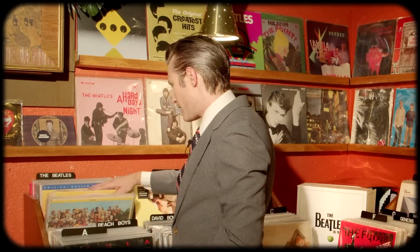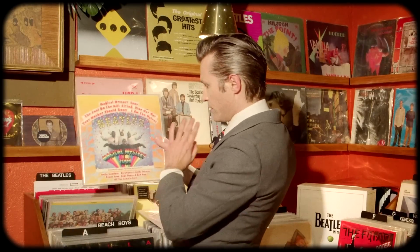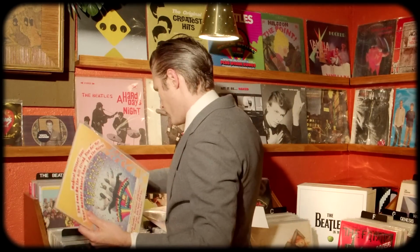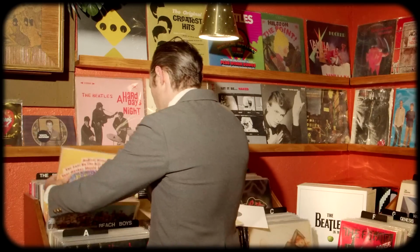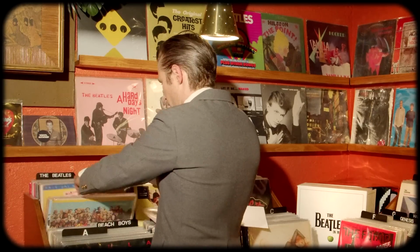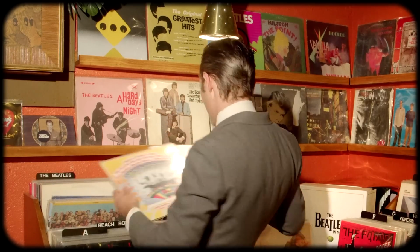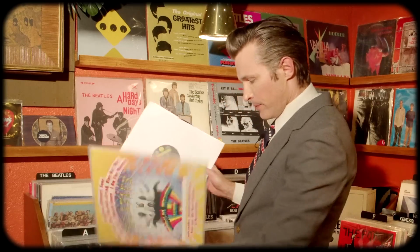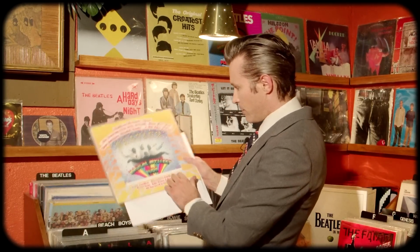And then I have a couple of Magical Mystery Tours. So this is my original US stereo pressing with the booklet. And then I have the MoFi edition, which is not great. I don't recommend it. You can watch the video to learn more about that. And then this is a Philippines press. This is a pressing from the Philippines. It does not include the booklet at all.